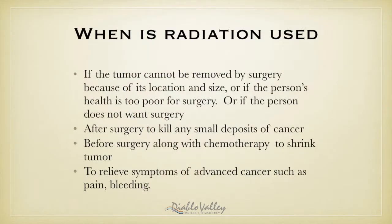So when is radiation used? Radiation can be used if the tumor cannot be removed by surgery because of its location or size, or if the patient's health is too poor to undergo surgery, or if the patient elects not to undergo surgery. For some patients with stage 3 disease, there are situations where we would use radiation after the surgery to get rid of small deposits of cancer. Or before the surgery, we use a combination of chemotherapy and radiation to shrink the cancer, and then afterward a patient would either undergo surgery or not. Those are decisions where a group of physicians, including the surgeon, medical oncologist, and radiation oncologist, all get together and figure out the best treatment plan for our patient.